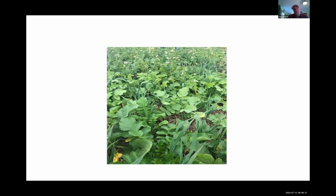So Tori asked me today to talk about cover crop mixes, and I was telling Tori before everyone signed on, I'm not a big technology guy. I'm not great with PowerPoints. These PowerPoints are very elementary. They're mostly to keep me on track. I'm more of a talker, so please don't judge me on my PowerPoint slides.